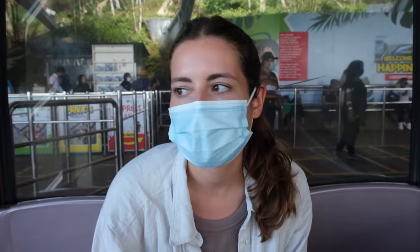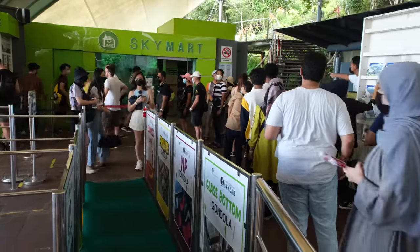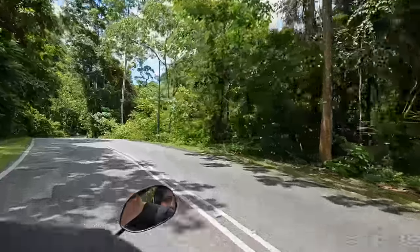We even got a gondola for ourselves this time because it's quite empty at the point where you go down. Not very empty at the ticket counter for the Sky Bridge, so I think it's a really good idea to come here early. And we're off to our next stop, which is a coffee shop.